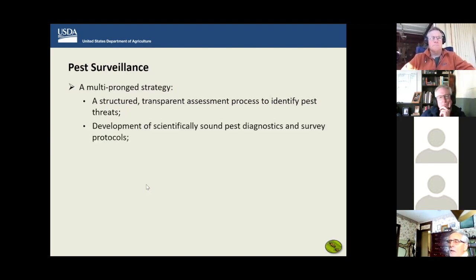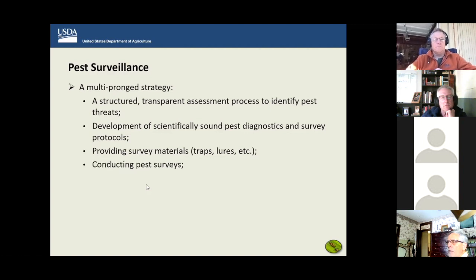We develop scientifically sound diagnostics and survey protocols, so if we're looking for insects, the trap and the lure are accurately identified. Similarly, with a pathogen, making sure that the DNA or whatever mechanism we're going to use to identify it is correct. And then we make sure that those traps and lures are correct for those diagnostics, whether a plant diagnostic or insect diagnostic or something else. Making sure those survey materials are provided is critical. And then we provide the resources to conduct the survey.